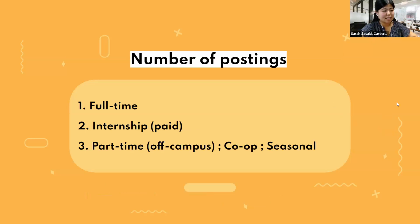And so for the number of postings from last year's job fair, number one, the most that we had were for full-time positions, but then we also had paid internships coming in at number two. And then we also had part-time off-campus, co-op, and seasonal positions coming in at number three. For the most part, we are going to be looking at a lot of full-time positions and internships as well, full-time especially for soon-to-be grads. And then for paid internships, I know a lot of employers have different preferences. Some like to recruit more in your junior year when you've had more experience, and some are more open, like, we're still open to first years and second years. It just depends on what the company is looking for.